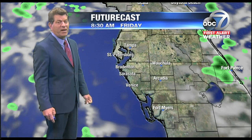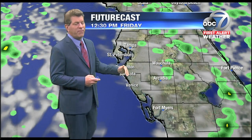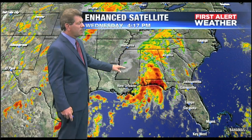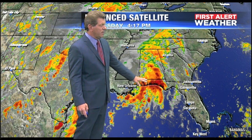On Friday, Football Friday night, it could have problems as we are anticipating some showers to work their way over from the East Coast in the late afternoon and early evening. Well, as far as the satellite imagery goes, not much to the center of that storm. Gordon really lost a lot of its punch as it made its way into land.